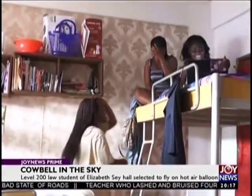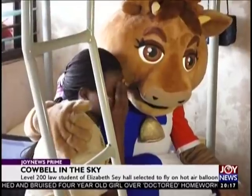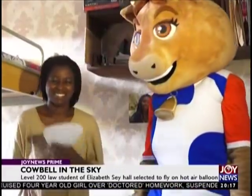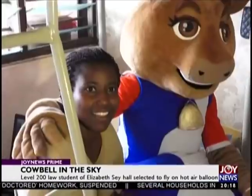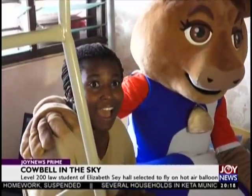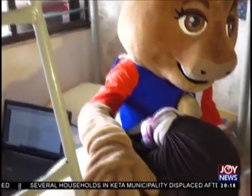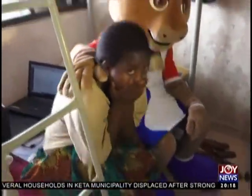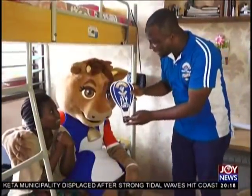Excitement, shock and surprise. It was a cocktail of emotions, likened to winning a jackpot or a lottery. Regina Apalu is still processing the prospects of joining a selected group of 15 individuals to fly on the hot air balloon. You happen to be the only winner from the University of Ghana. So you are going to be flying in the Cowbell hot air balloon. Yes, this is your flight ticket. You are going to be in the hot air balloon.